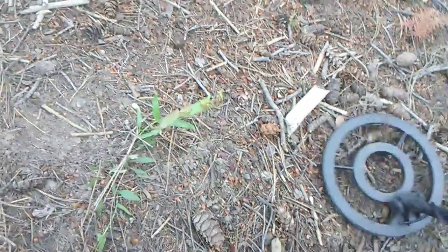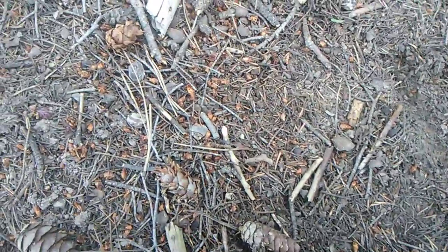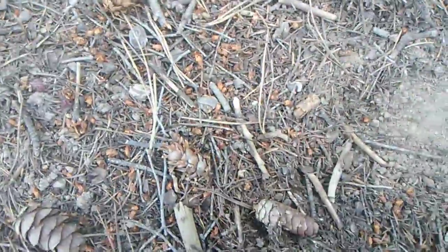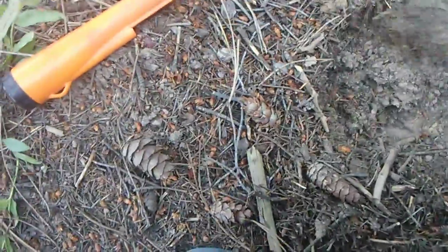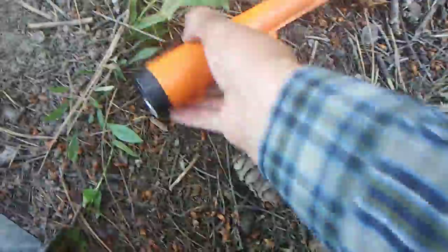Heard it. Here. No, lost it. Nope. I didn't lose it. It's here. Oh yeah. It's right there. Alright. Woohoo! I'm excited now. What can it be? It's so cool if it's another wheat penny. Oh my gosh, that'd be so cool.